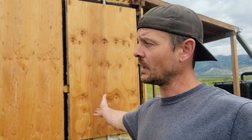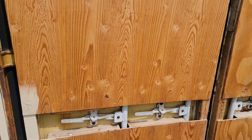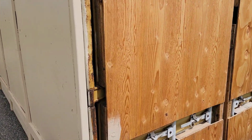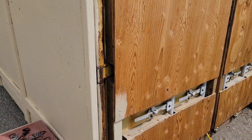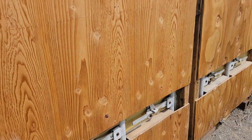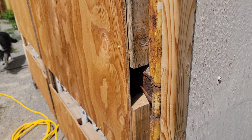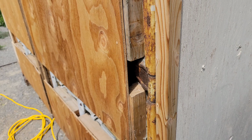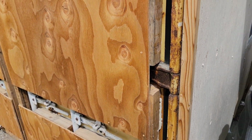So before we paint, I got to do some prep work on this door. Let me show you where it's at. Gabe did a great job getting the majority of this done, but we still have to come back and seal up these holes. All kinds of bugs, birds. Last time we came out here, there was a bird in here that had made a nest. So the nest is there, but the eggs have hatched and the baby birds are gone.